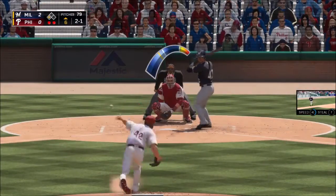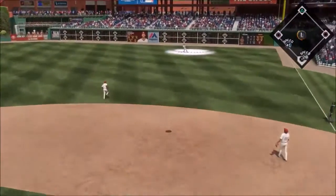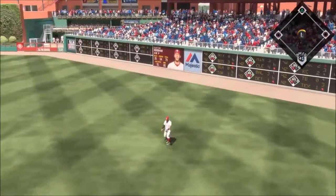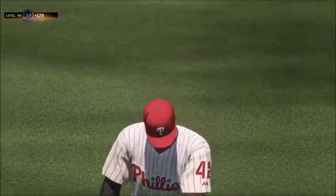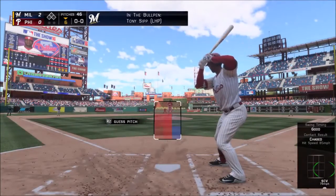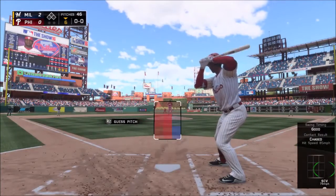Trying to keep the game close. Here's the pitch. Fly ball out to right field. Harper is there. And that retires the side. Milwaukee leaves 1. Didi Gregorius will come in now to start things out here in their half of the 6th as they look for a reversal of fortunes here.